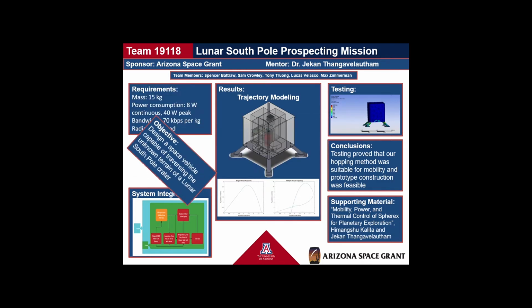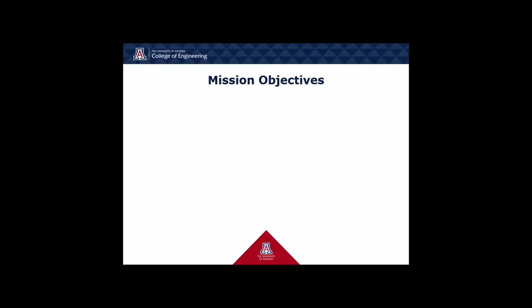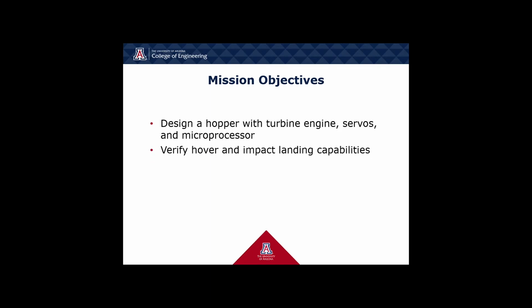From our problem statement, we came up with a main objective to design a space vehicle capable of traversing the unknown terrain of a lunar South Pole crater. We then split it into three main objectives. Our primary objective was to design a hopper with a turbine engine, servos, and a microprocessor. Our secondary objective was to verify the hover and impact landing capabilities of our hopper, and our tertiary objective was to simulate the hopper following a trajectory with a vertical landing.